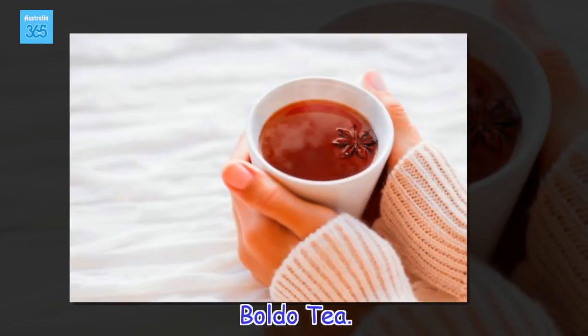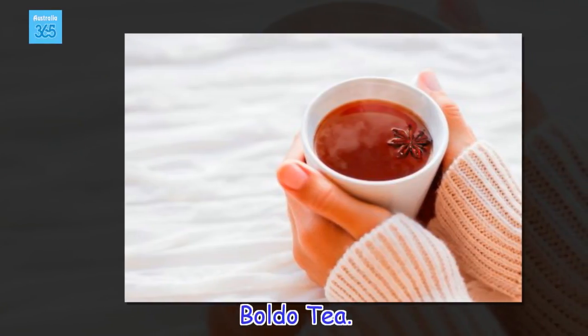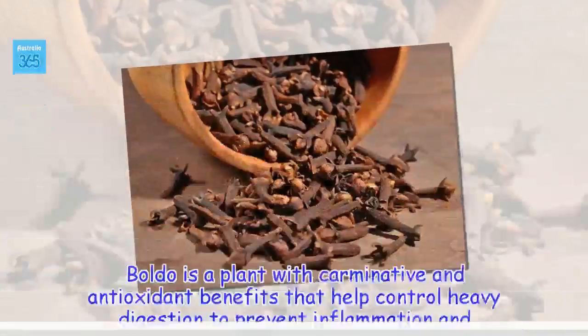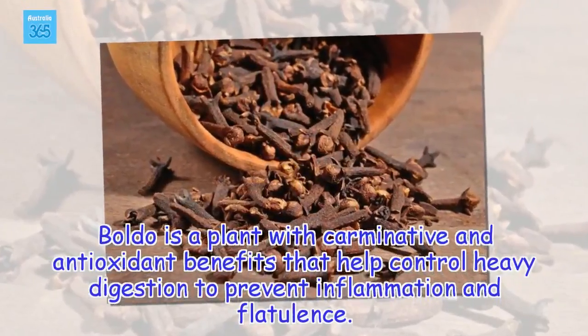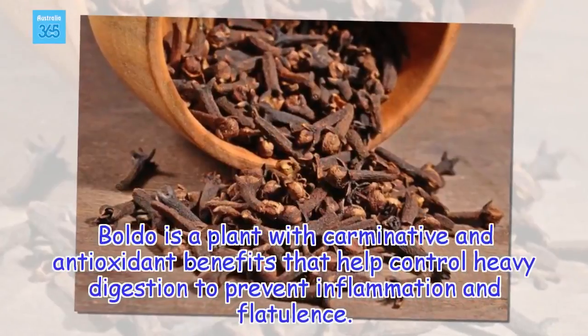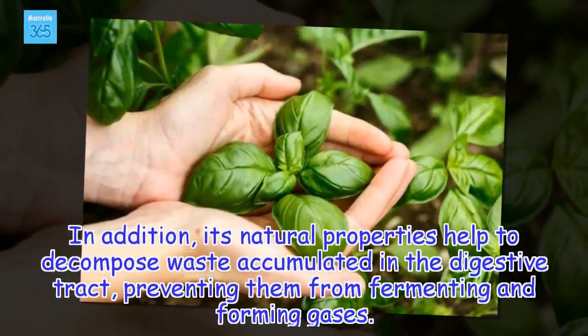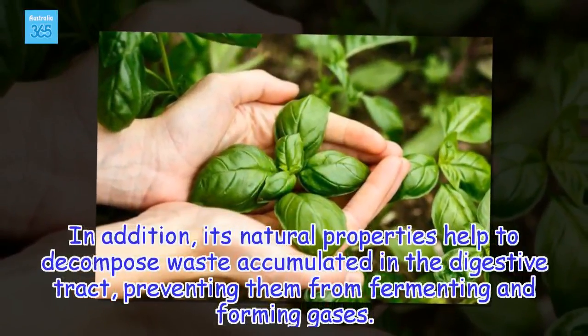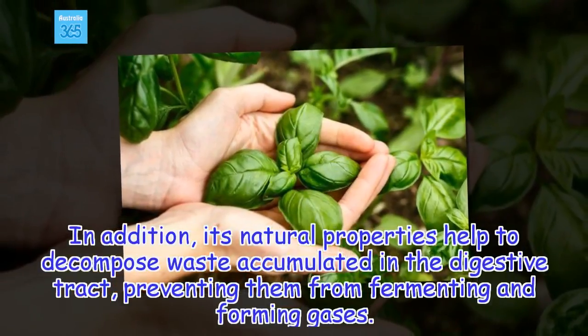Bloating tea. Bloating is a plant with carminative and antioxidant benefits that help control heavy digestion to prevent inflammation and flatulence. In addition, its natural properties help to decompose waste accumulated in the digestive tract, preventing them from fermenting and forming gases.